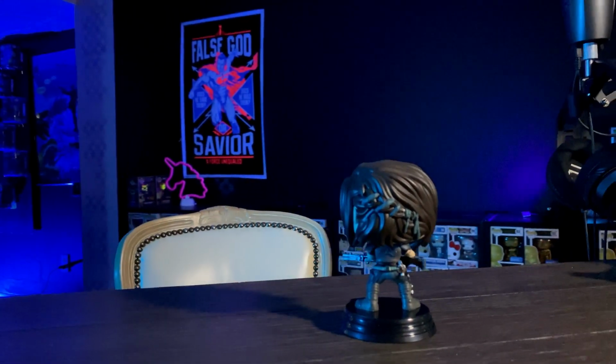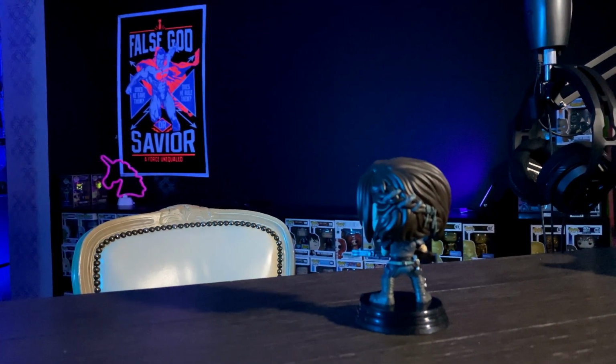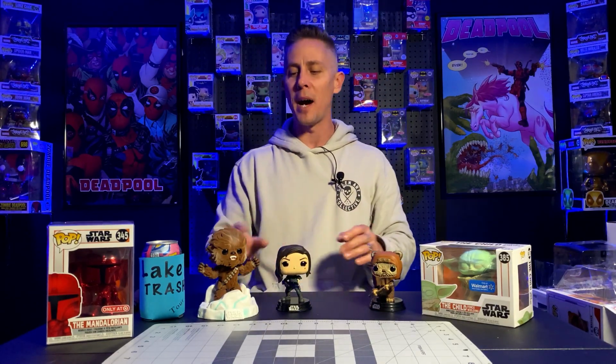This is a really awesome pop. I mean, just really awesome pop. And the paint job they did on her, including the tattoo under her eye, look, hands down, one of the best Star Wars pops in my collection.